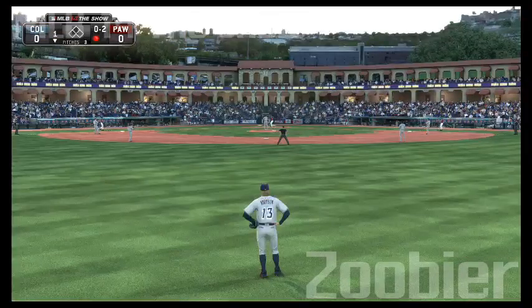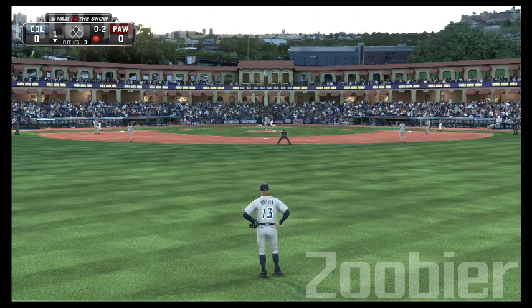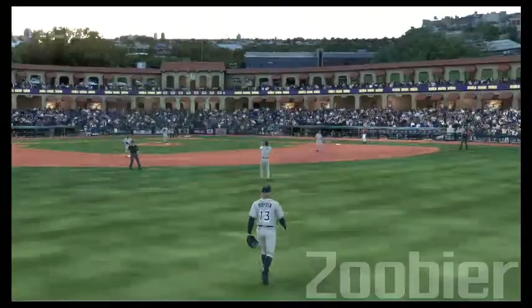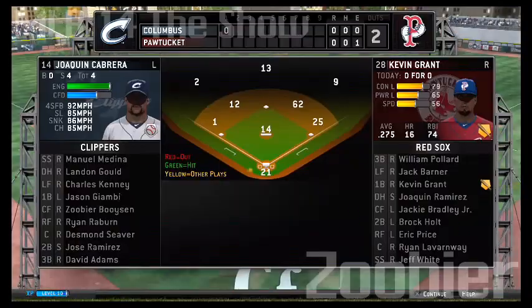Jack Barnard steps in now. Swing and he pops him up. Behind the bag at second, Medina ranges back and he has it for out number two.